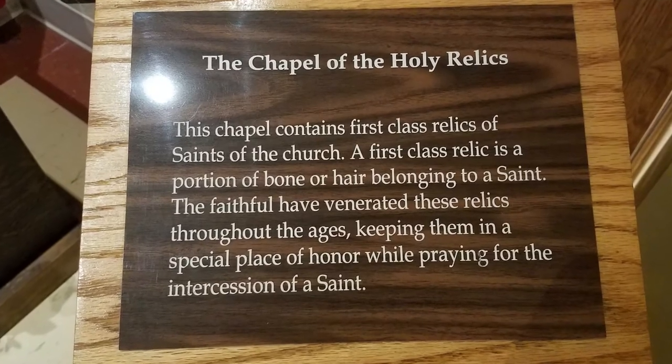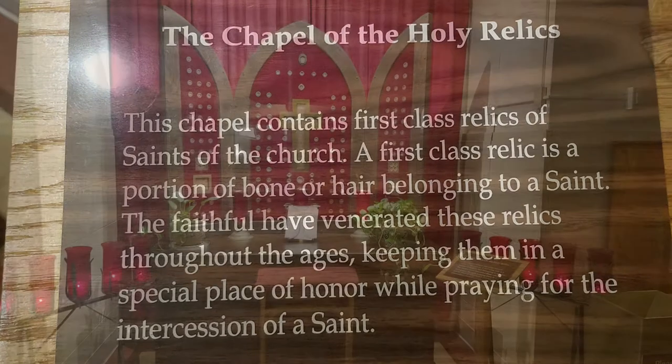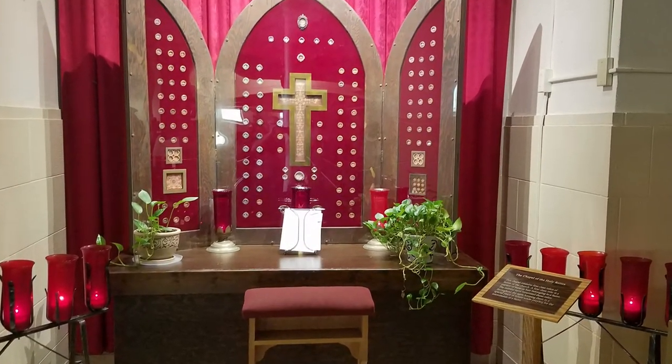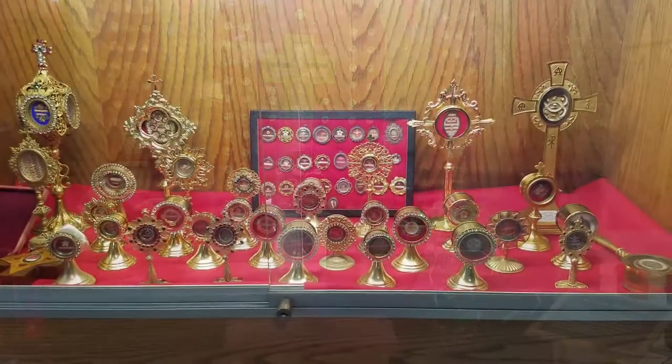On the far left side of the lower basilica is an amazing collection of holy relics, including first-class relics from the 12 apostles and John the Baptist. A first-class relic is a piece of bone or hair from the saints and is kept in a special place of honor for veneration.